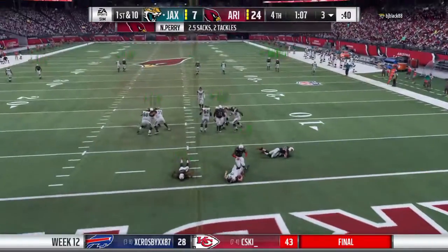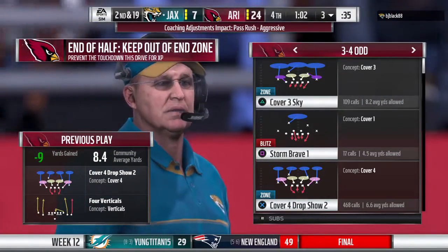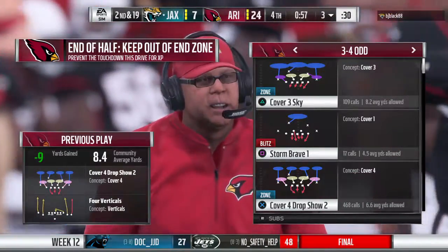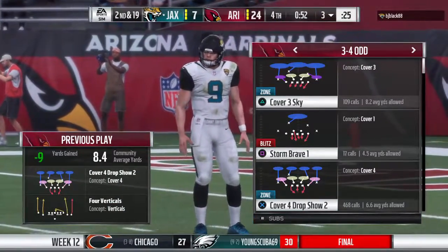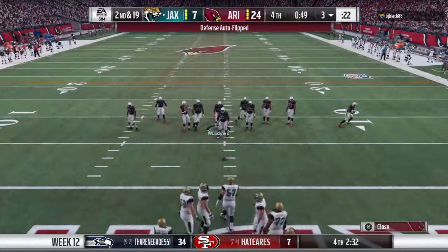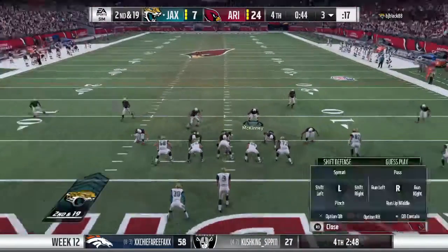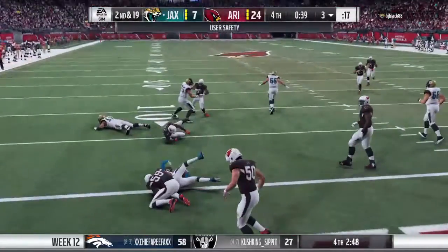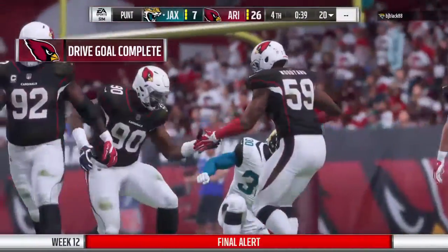And he's going to be taken down, sacked back at the 2. Nick Perry, he's the one to get him, and that's sack number 7 for him on the year. Shift together here from the D-line. To throw on second down is Stafford. Now they go screen. It's complete. Oh, and this is going to wind up a safety. So the screen pass goes backwards.